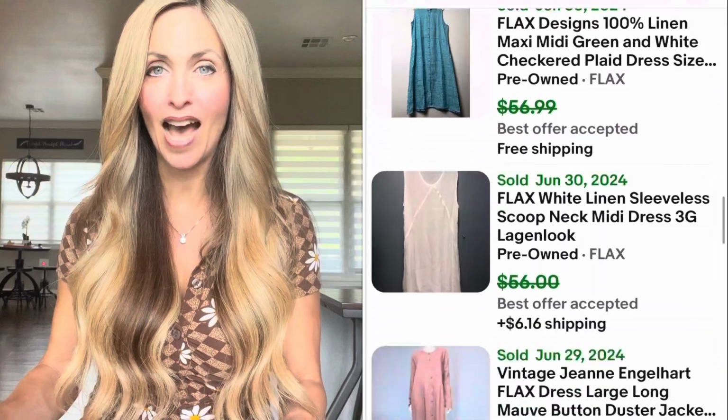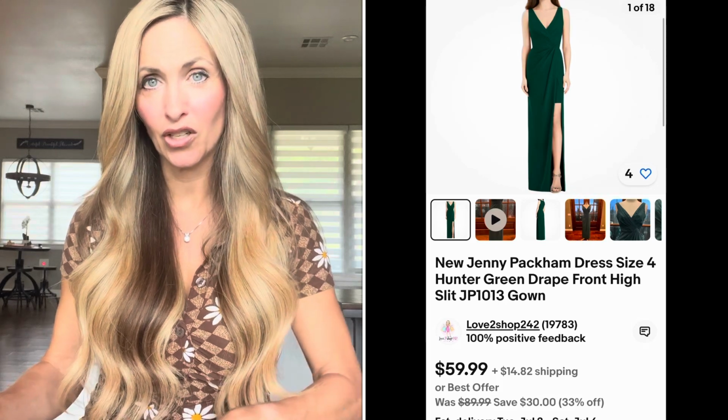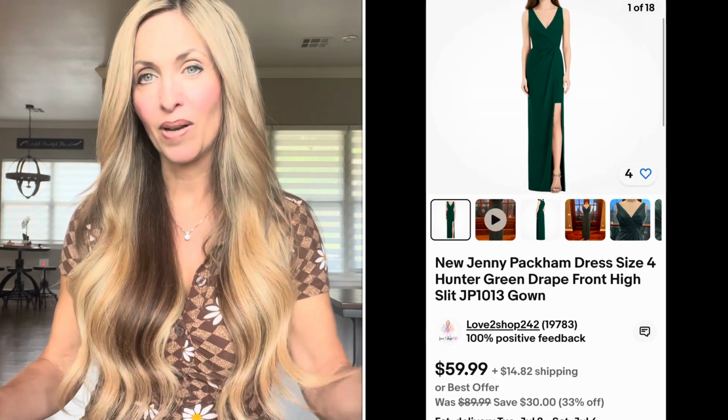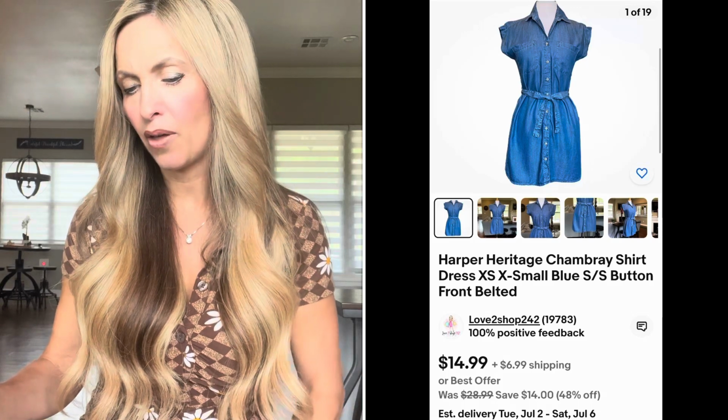But I looked at which items I had left from that haul. The Jenny Packham dress sold once, they returned it, and I relisted it. There was a Harper Heritage chambray dress, and I had purchased it for me, and then it didn't fit me right. So I wouldn't have picked that up otherwise. And then a Peter Millar polo shirt with a golf logo.